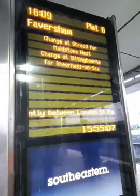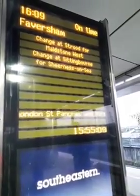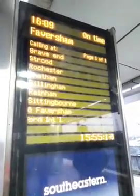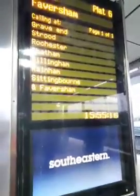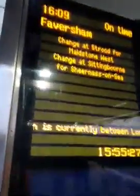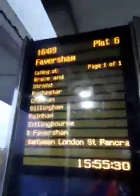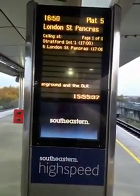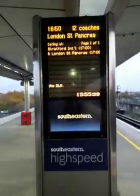Platform 2 for the 15:59 service to St Pancras International. Calling at Stratford International and St Pancras International. This train has 12 coaches. There are usually many seats available on this train. This is to Faversham. That one is to St Pancras. Southeastern High Speed.